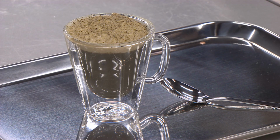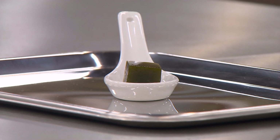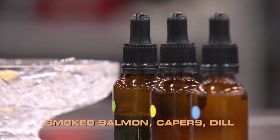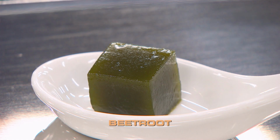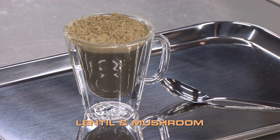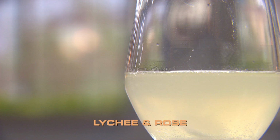Each one looks like something else, but tastes of a flavour that the contestants should recognise. A blue cheese meringue, a madeleine that tastes of rosemary, an apple jelly, 3 vials of individual flavours, smoked salmon, capers and dill, a green beetroot jelly, a grapefruit gazpacho, a caramel ice. It may look like a cappuccino, but it's in fact lentils on the bottom with a mushroom cream on the top. And finally, a fizzy tablet, when dissolved, tastes of lychee and rose.